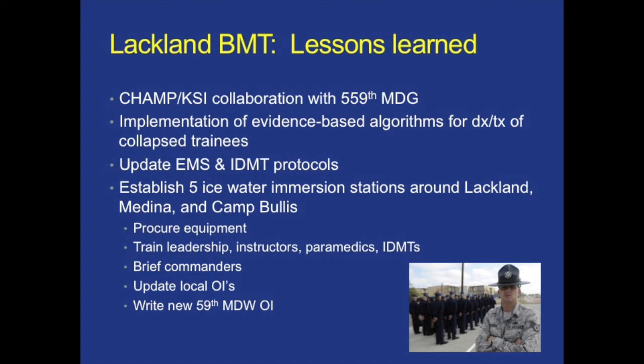At Lackland, we are working on implementing policies to place heat stroke treatment stations, these ice bath stations, in strategic locations around the training environment, both in basic training and in advanced technical training with our special ops, pararescue, and combat controller schools, as well as our security forces training school, where these personnel are doing high-intensity rucking, marching, night land nav, and various high-risk training scenarios around the San Antonio area. And currently, we do not have any rectal temperature equipment in place.